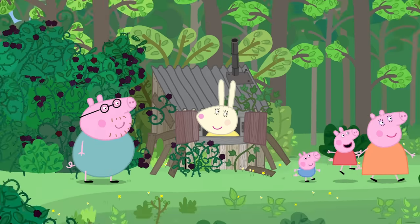Now, what things should we put inside? A comic. Very good, Peppa. Music. Very good, Susie. A toy. A coin. Stamps. A carrot. Oh, you do like carrots, don't you, Rebecca? Yes. All those are excellent things to show our daily lives.